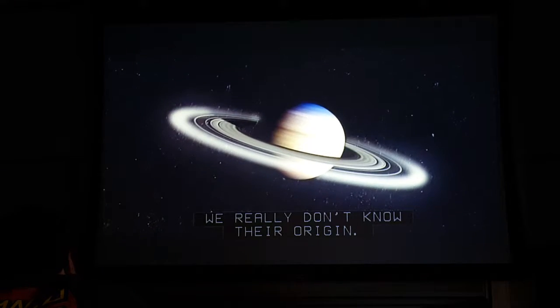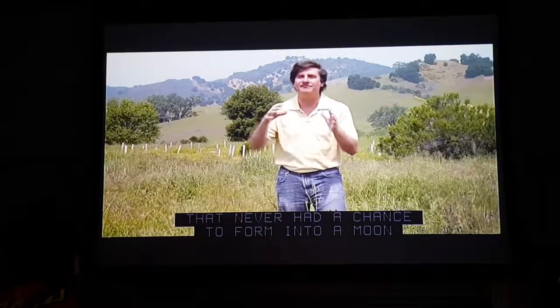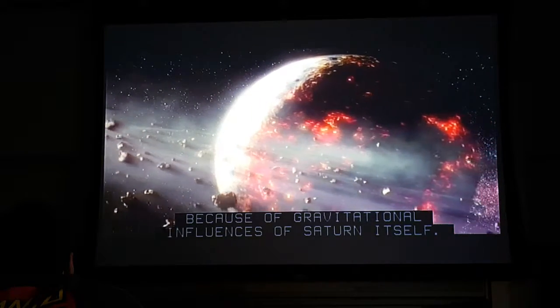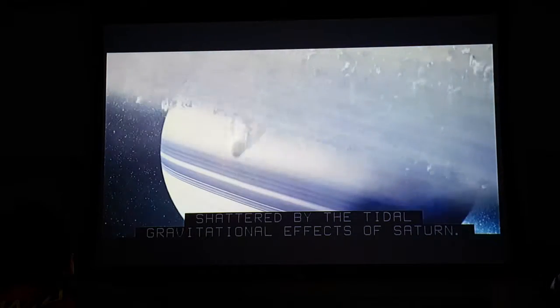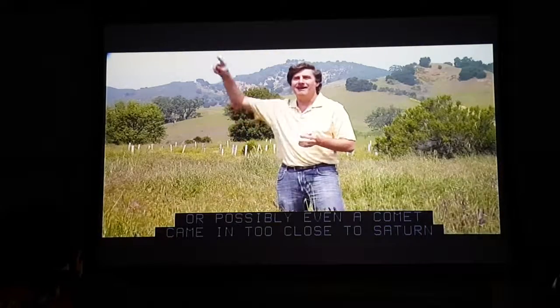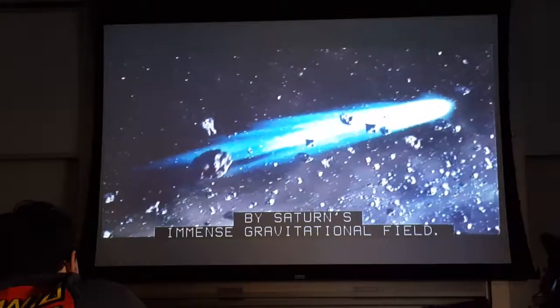We really don't know their origin. They may consist of material that never had a chance to form into a moon because of gravitational influences of Saturn itself. Or maybe they're a moon that wandered too close to Saturn and got broken up, shattered by the tidal gravitational effects of Saturn. Or possibly even a comet came in too close to Saturn and got tidally disrupted by Saturn's immense gravitational field.